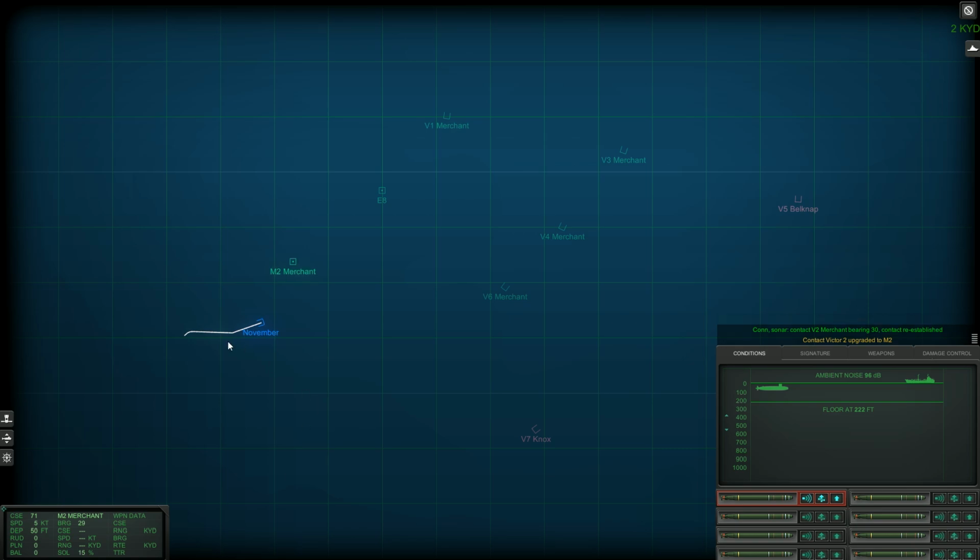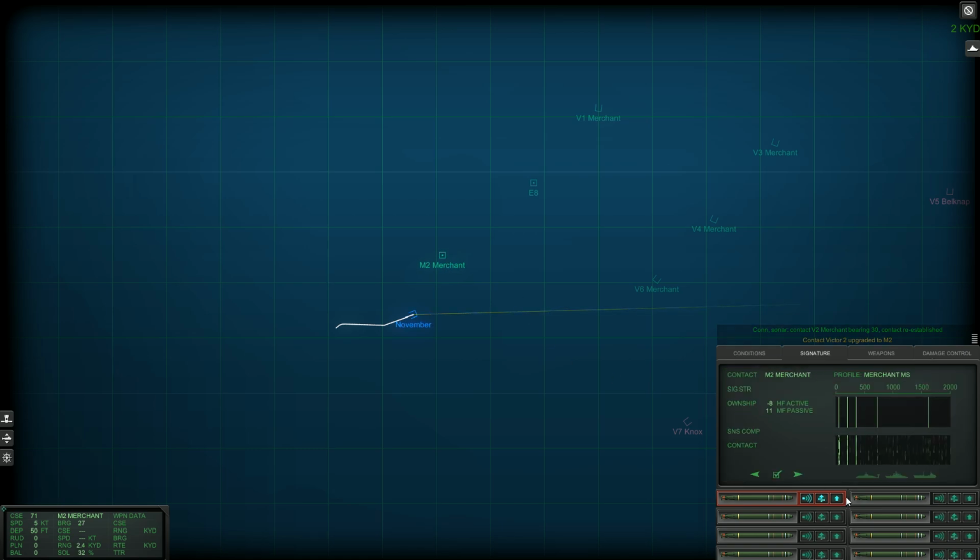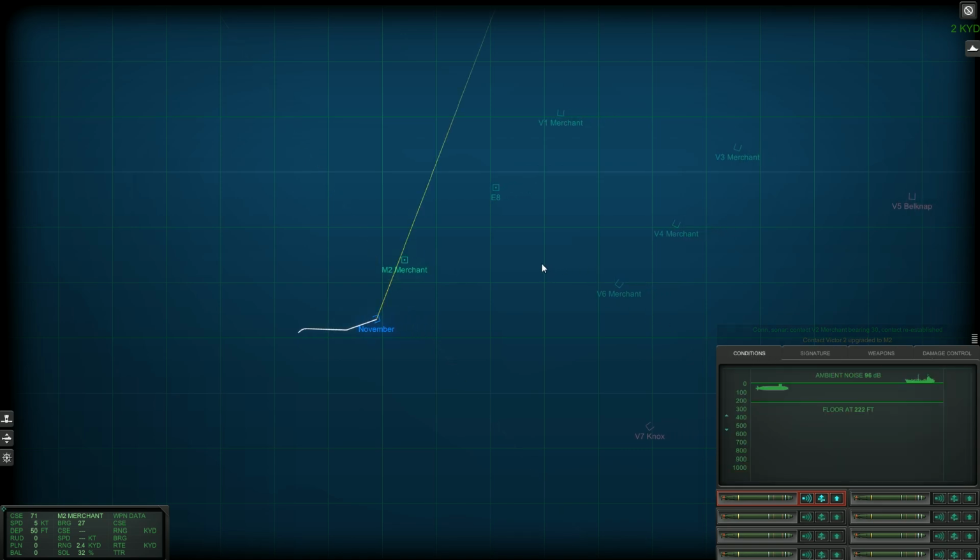And hello there, merchant. You've gotten close enough that we can detect you. What are we going to do about that? Your signature is confirmed. I'd love to see more of them, but look how close I've got to actually get to get a good signature on at least one of them, and that's not a good signature. The range is 2.2 kiloyards, and I can see that it's sort of there, but I can't tell what direction it's moving in based on its contact.